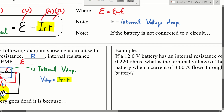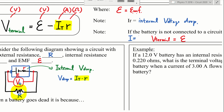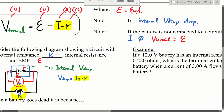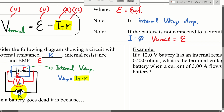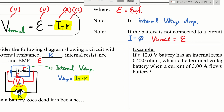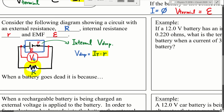Okay, now if the battery is not connected to the circuit, then no electron needs to come out. If no electron needs to come out, then the terminal voltage would be equal to the EMF, because then the second part, IR, will be 0, right? So if you're not connecting the battery to anything, then the electron doesn't have to travel. If the electron doesn't have to travel, you don't need to pay them. If you don't need to pay them, then the voltage you get from the battery is exactly the same as how much you produce, because no electron is coming out and eating stuff. Yay!